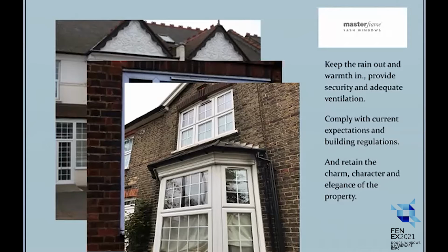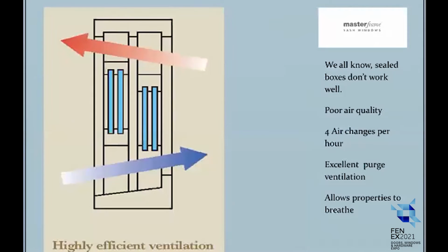In total contrast to these, good fenestration should merge into their surroundings by adding character to the buildings. In essence, good windows should go unnoticed.